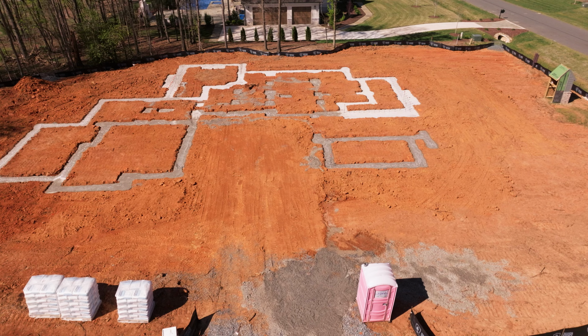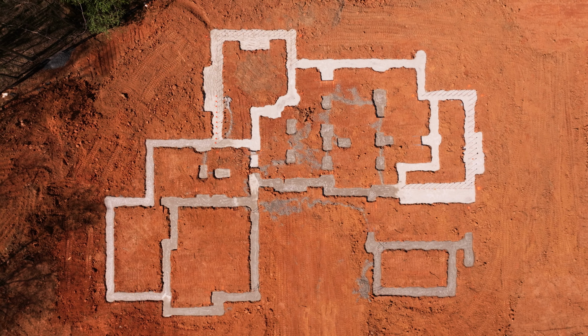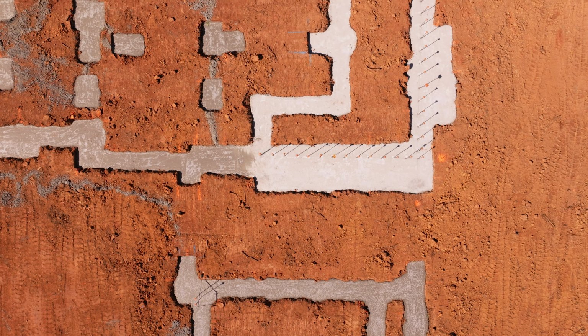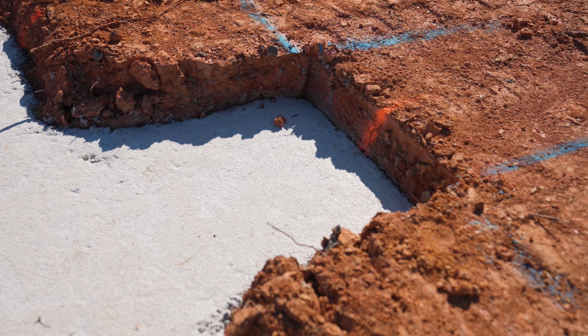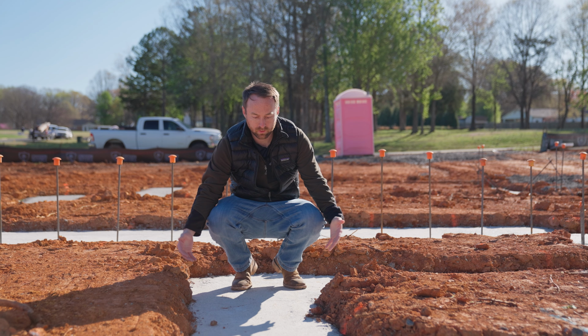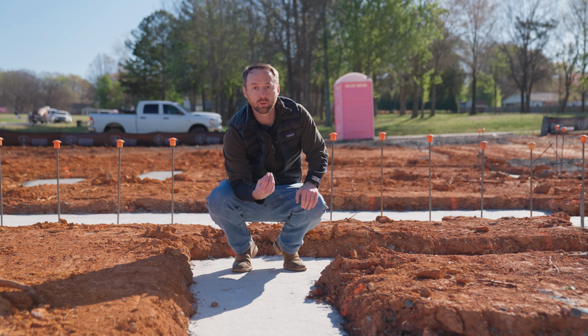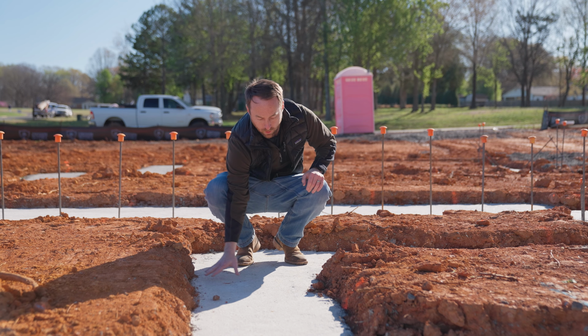Here we are at the front of the home, and we are standing on the foundation. And so here is the footing that has been dug. The very next step that we're gonna do is put a capillary break on top of the footing. The point of the capillary break is so that when water from the ground seeps into the concrete, it doesn't push up and wick into the foundation wall. And so when we have this done, we'll have the capillary break across it.